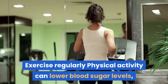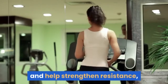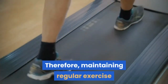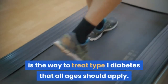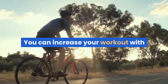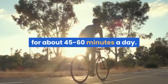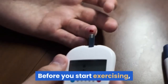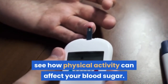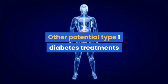Exercise regularly. Physical activity can lower blood sugar levels, and help strengthen resistance, preventing the risk of cardiovascular disease. Therefore, maintaining regular exercise is the way to treat type 1 diabetes that all ages should apply. You can increase your workout with aerobics, walking, cycling, swimming, etc. for about 45 to 60 minutes a day. Before you start exercising, you should also check your blood sugar regularly to see how physical activity can affect your blood sugar.